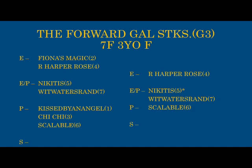Chad Brown's barn has woken up. We saw that over the weekend. He got a couple of wins. But I think the running style, again, puts her at a little bit of a disadvantage against R. Harper Rose in this spot. So Nikitas, to me, is more of an under candidate.